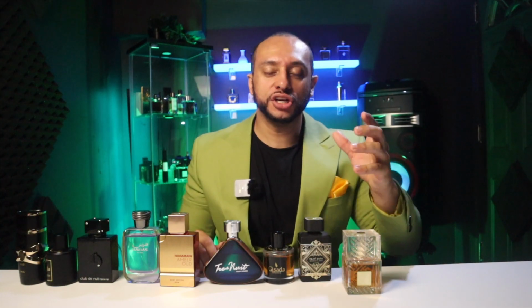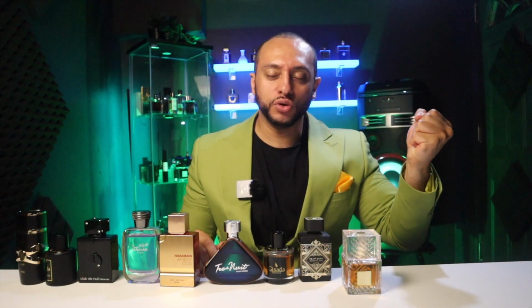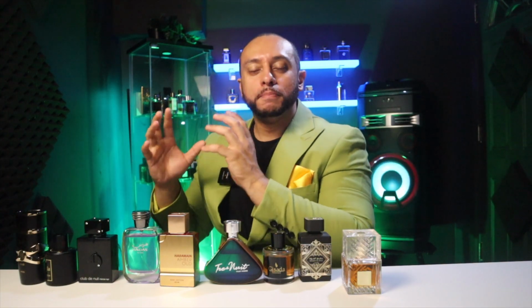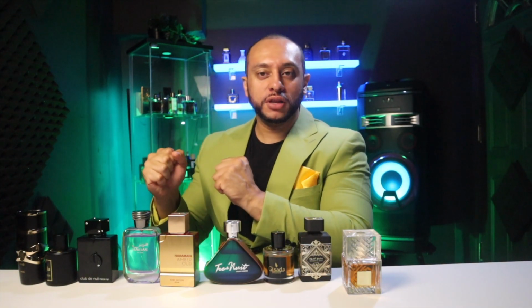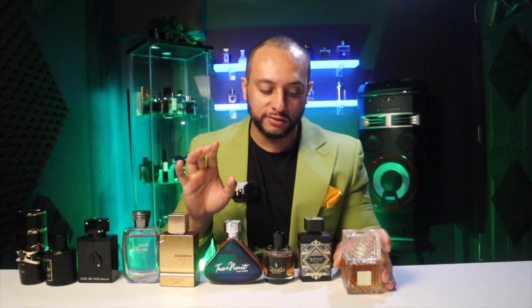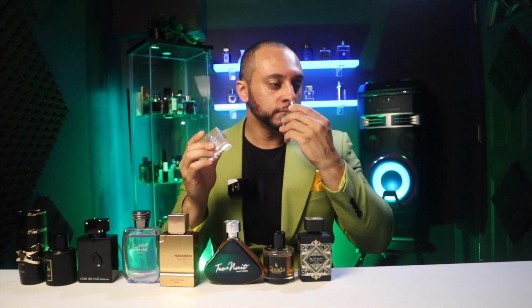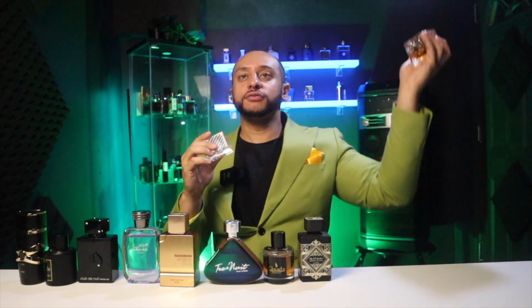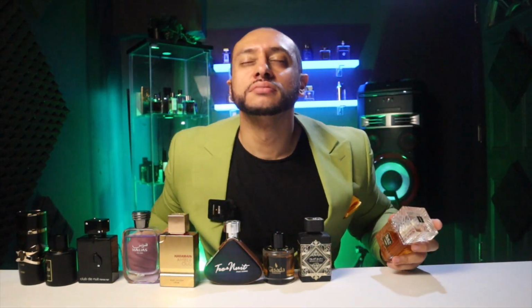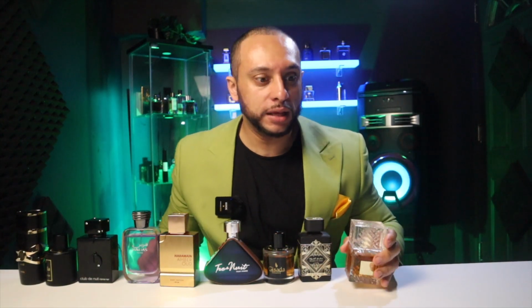You have the concoction of the rum and the cognac, which gives you that boozy accord, but you also have that gourmand maple syrupy type of feeling to it as well. When you put those two together, it is crazy, crazy. This is my signature fragrance of the year. I love the way this smells. This one is a panty dropper.